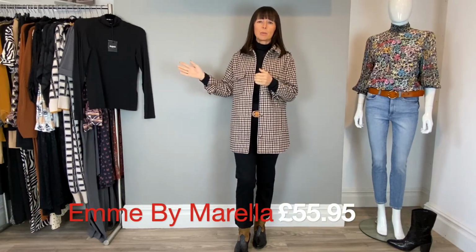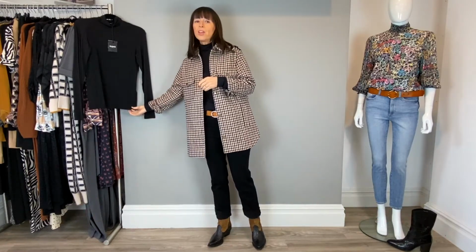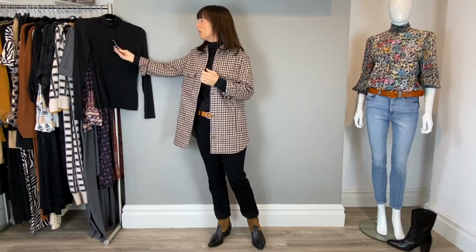So I want to show you a couple of polo necks that are kind of more investment pieces. And the one to my right here is from the brand M, which is a diffusion label from Max Mara. So as you can imagine, it's beautiful quality. It's quite thin in construction, so for anyone who doesn't like to feel too snuffled up, this one is very lightweight, very comfortable, and it's not too clingy. That one comes in at $55.95.